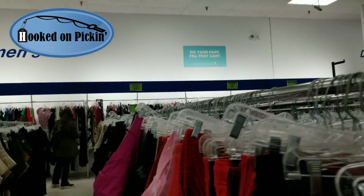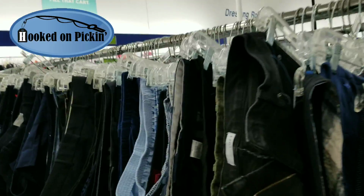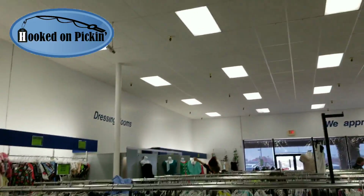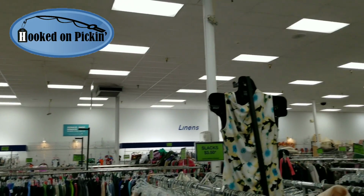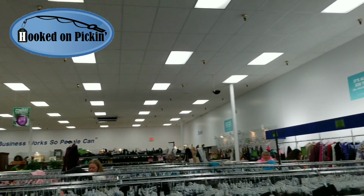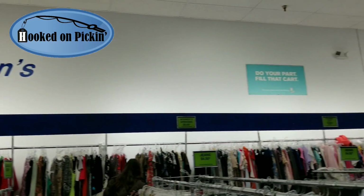So they've got a lot of good stuff here at my Goodwill. They color code everything, which I think is a little bit odd. I personally would size code it, but I guess if you're looking for a specific color, there you go. But this is a rather large Goodwill. It's very clean. It's always restocked. They're always moving new stuff out, and I always hit up the new carts when they come out of the back room. But check out your Goodwill and see what you can find.